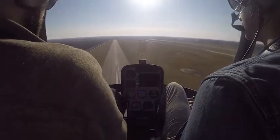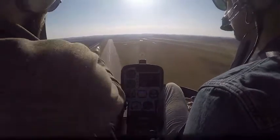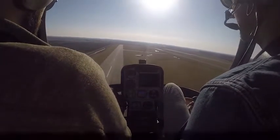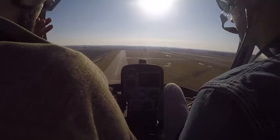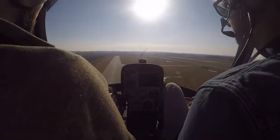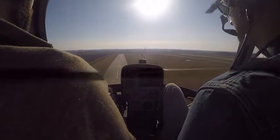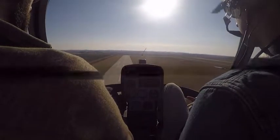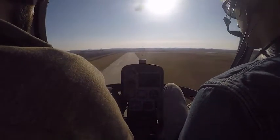I have controls. All right, so yeah, pick a dash line and just give me a normal approach to it. All right, one before the 1,000 foot. Great. Start slowing down. All right, thinking about the pedals, coming in a little high. Yeah, so just go over the 1,000 foot markers. Okay. All right, so here.